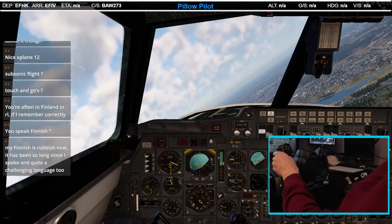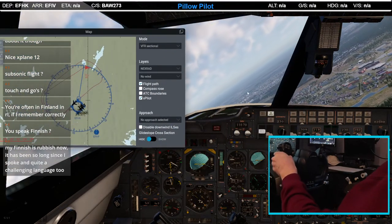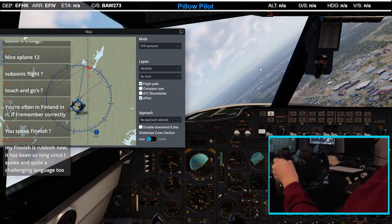There we go. Check on that little map. You can get an idea for what we're doing. Going round and round. Might do a runway change in a minute. See if that's a bit fun.